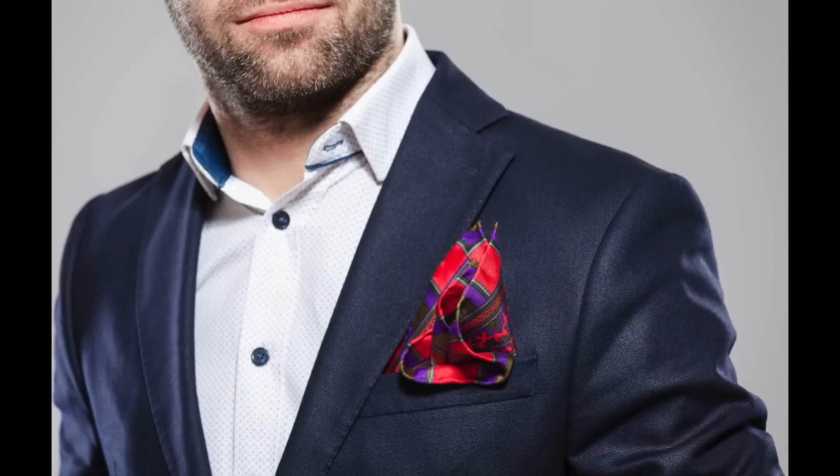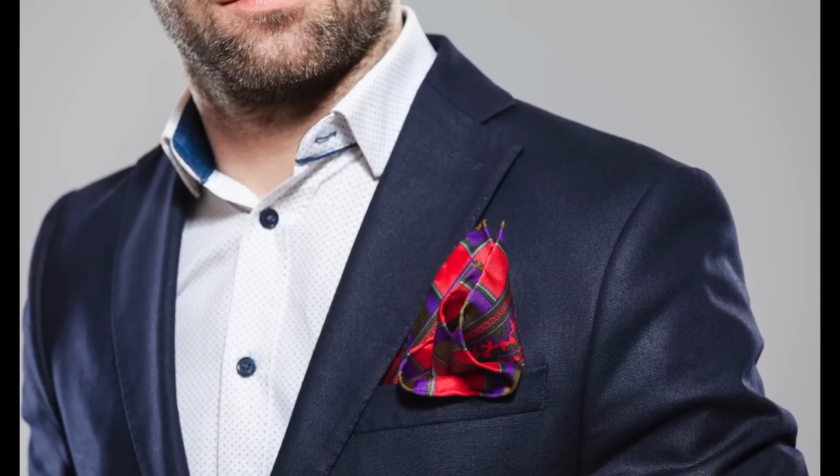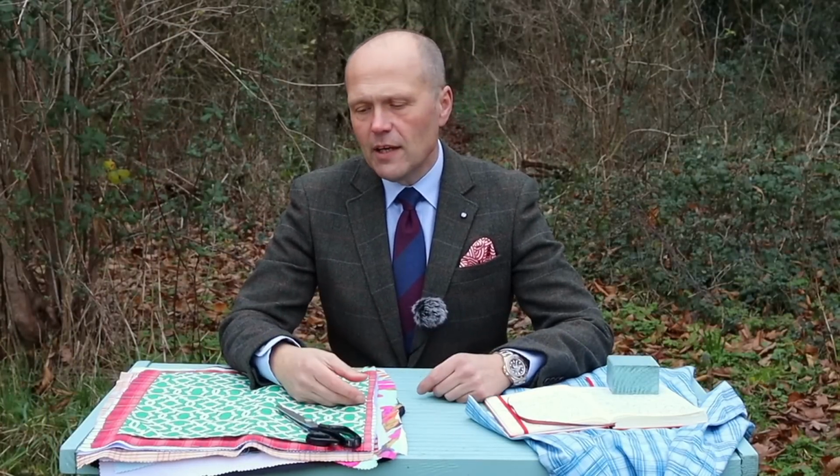I've got a number on my table, and the pocket square is an interesting item of one's wardrobe because essentially, in the modern era, its only function is for aesthetic display. It is to demonstrate to the world a little bit about you, the wearer of that item. And it's something which, as I say, sets one apart from the hoi polloi of the people out there who predominantly fail to dress their suits or their jackets with a pocket square.